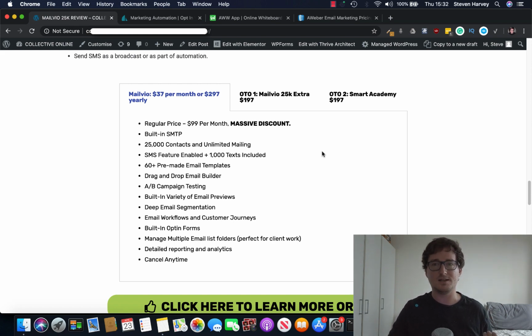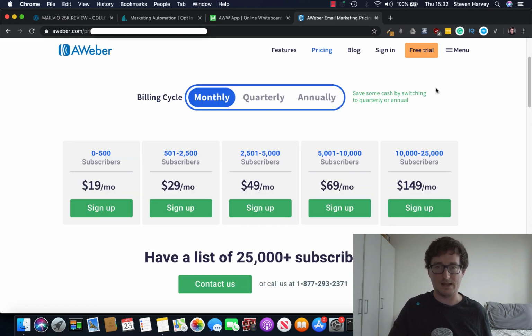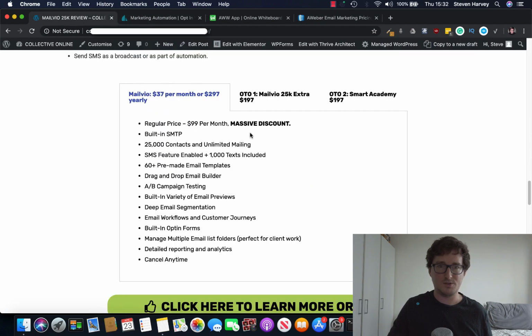If you go to something like ActiveCampaign or Aweber or one of the big boys, you'll be paying a lot more. For example, take a look at Aweber here. For 25K contacts, you're going to be paying $149 a month, right? Mailvio, $37 a month or $297 for the year, which is even cheaper. Big discrepancy there, and Mailvio has most of the features you would want, and especially if you're a beginner, Mailvio is really easy to use, okay? Really awesome price point for everything you get here.